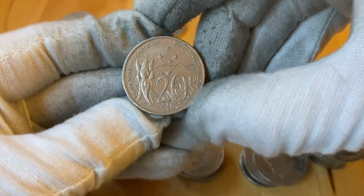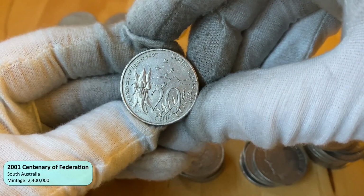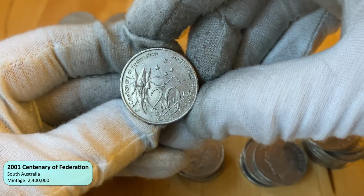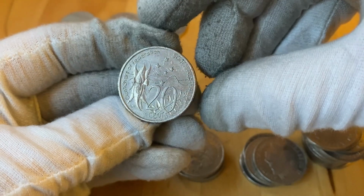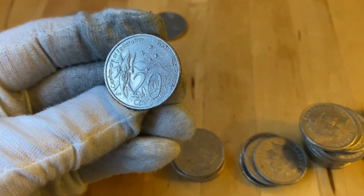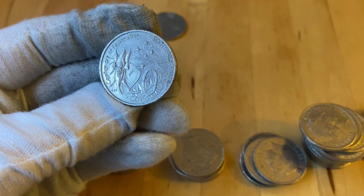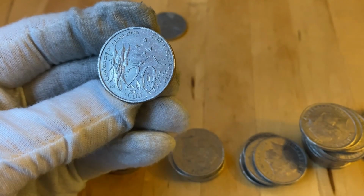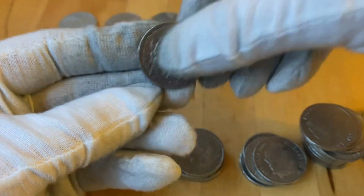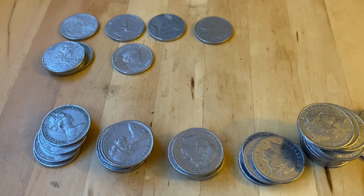This one is from the Centenary Federation series. It's the South Australia design. It's a gorgeous design. These, on the 20-cent pieces, the designs were competition winners by school students to design a coin for their state or territory as part of the Centenary Federation series. And yes, so I'll go down there, and that one will go into my wider collection, maybe even to my album. I'm not 100% sure yet.